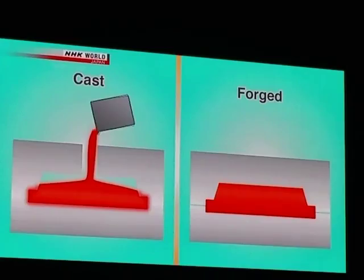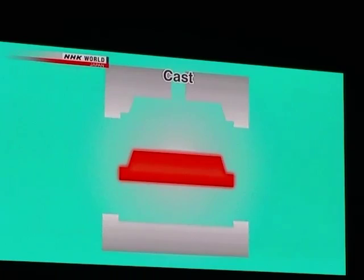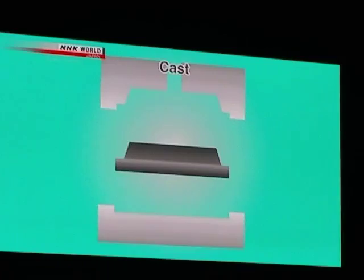There are two methods used when manufacturing steel components: casting and forging. Casting involves pouring molten steel into a shaped mold. Then, as the metal cools, it takes on the desired shape. It is inferior in durability, but because it's relatively cheap and quick, it's more suitable for mass production. Manufacturers in North America mainly utilize this method.